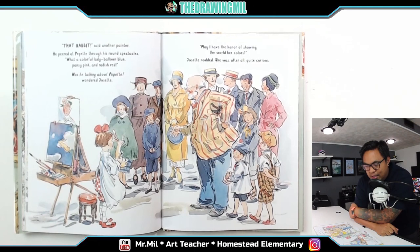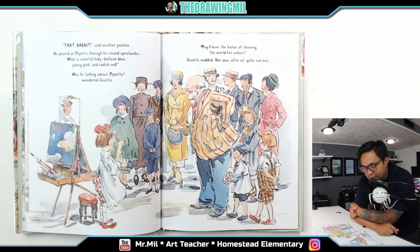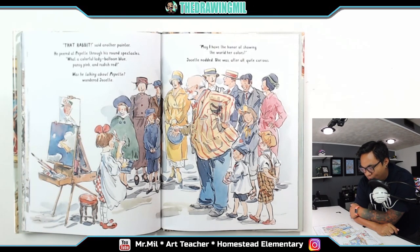"That rabbit," said another painter. He peered at Pipette through his round spectacles. "What a colorful lady, balloon blue, pansy pink, and radish red." Was he talking about Pipette? Wondered Josette. "May I have the honor of showing the world her colors?" Josette nodded. She was, after all, quite curious.